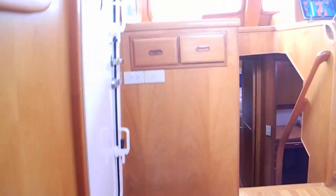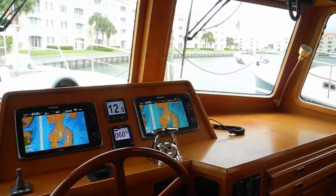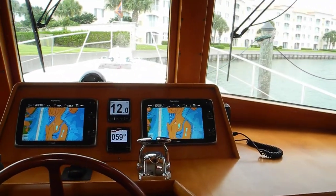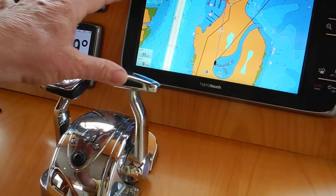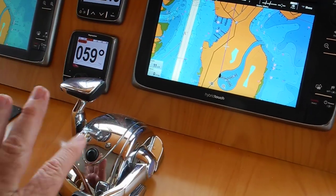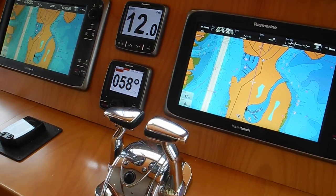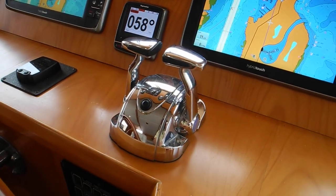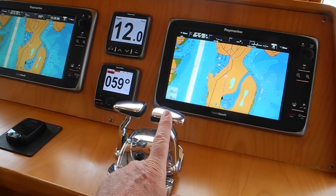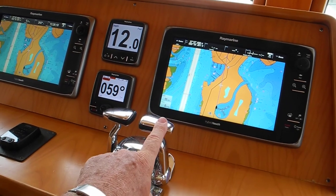Walking up into the lower helm, or the pilot house, you can see the dual GPS chart plotters, radar, and also the electronic shifters. Look how easy these are to shift. Of course, the engine's not running right now, but they're just as easy. That's called fly-by-wire electronic engine controls. One lever does the shifting and the throttle per engine.